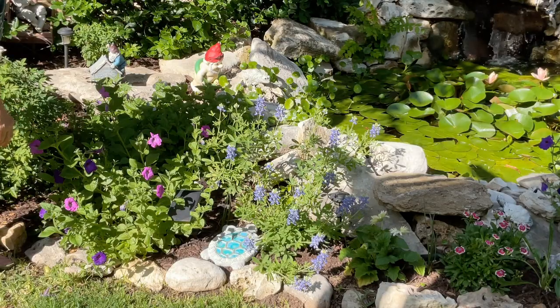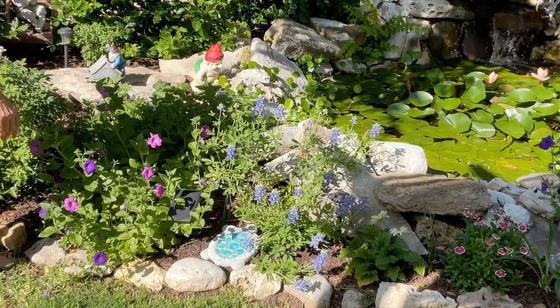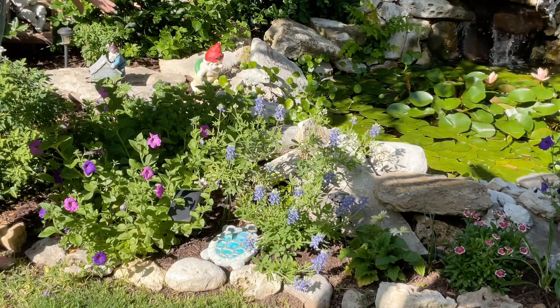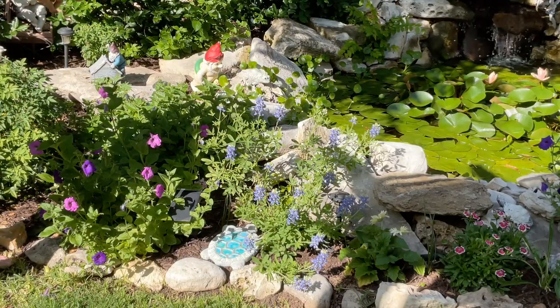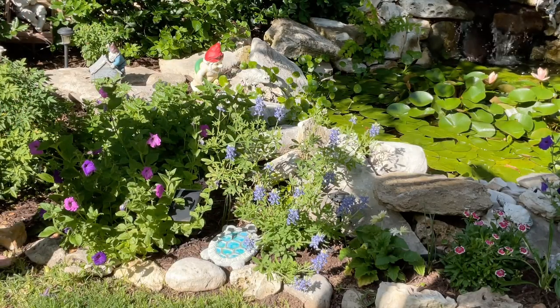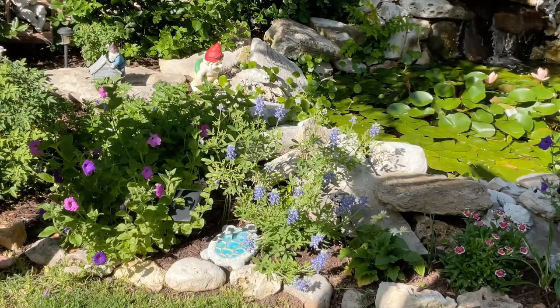A big field back here of verbena, the pink and white verbena. Just loving life back there. I just deadheaded just about everything yesterday, so I'm seeing a few tiny little flowers come up, but that is absolutely stunning when it's in full bloom.